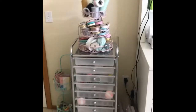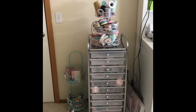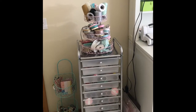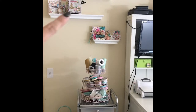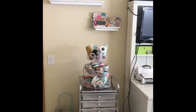And then I have this little basket over here. This has some extra washi tapes that are just no theme, I just toss washi tapes in there because I needed somewhere to put all my extra washi tapes. And then this has mini albums in it, and if you look up here, I've got some decor of stuff that I've made. I'll go through anything that I'm not going through in depth right now.